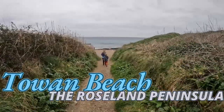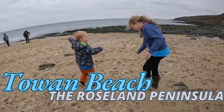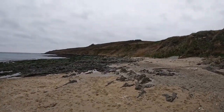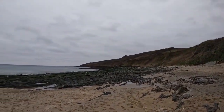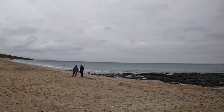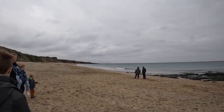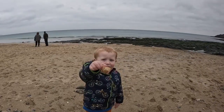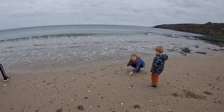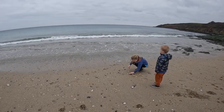Are you wanting to try somewhere a little more remote, off the beaten track with a more local feel? Why not check out Towan Beach? There are actually 2 Towan beaches in Cornwall, one in Newquay and one in the Roseland. We're talking about the latter. Due to its secluded area on the Roseland Peninsula, Towan Beach sees less tourism and traffic and therefore has a quieter feel.